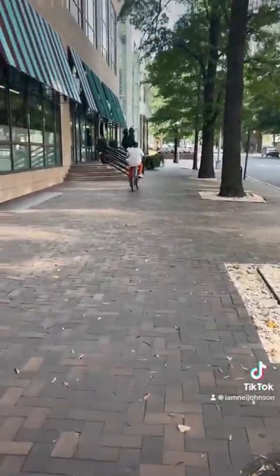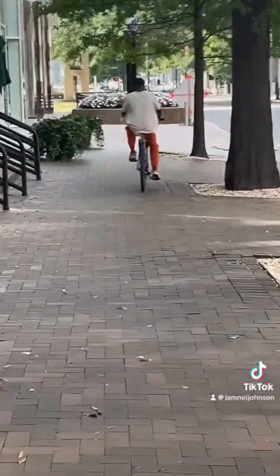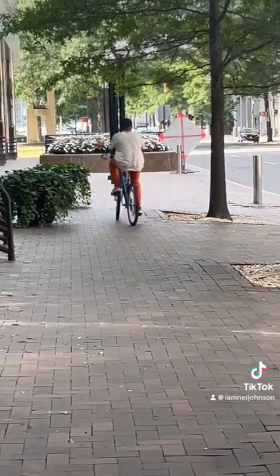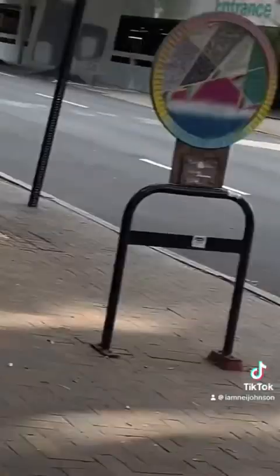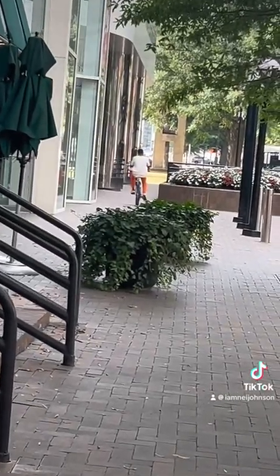Mr. I don't like coming outside. I don't want to ride the bike. He enjoying it though. I think downtown Richmond is a beautiful place to ride bikes. There are a lot of hills though. Prime example. See that one? It's very steep too. But yeah, they just had to tighten it a little bit.